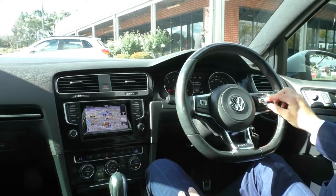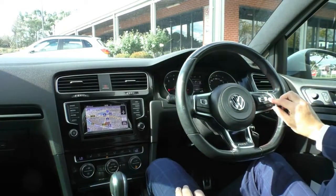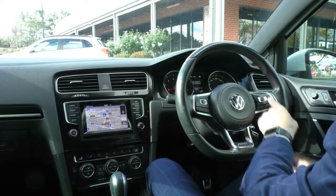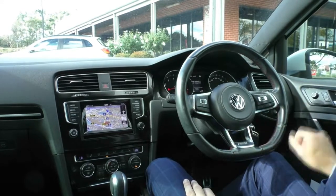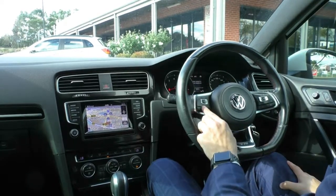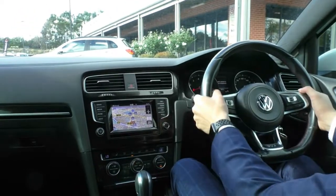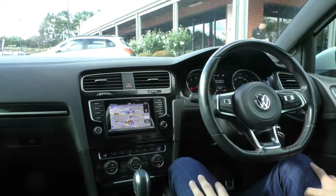On the right-hand side here, you have a couple of buttons to flick through the screen. You also have your Bluetooth, and this button here is to flick through the screen as well, up and down, and then you've got side to side right here. And then on the left-hand side, you have your cruise control settings with your volume settings for the actual stereo system itself. You do have paddle shifts, which I will touch on in a second.